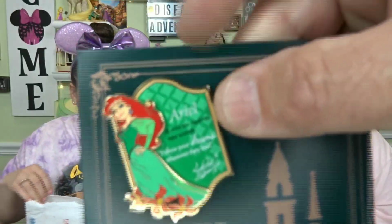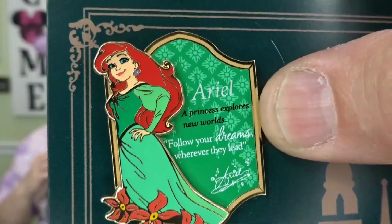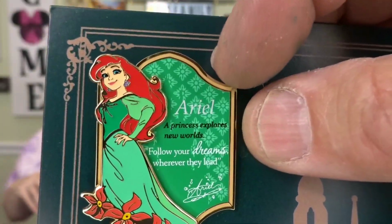So this one's Ariel. I'm not very fond of her style here, but it says a princess explores new worlds. Follow your dreams wherever they lead. And I don't think they say anything on the back, do they? No, they're just a special edition. That's a different pose for her. Is that like Moana? Yes. But I don't know how I feel about it. But I figured I have to get her. She's my main collection. But I also have a few others coming because they had Cinderella, Rapunzel, Tiana, Merida, and Moana. I guess they had Mulan.